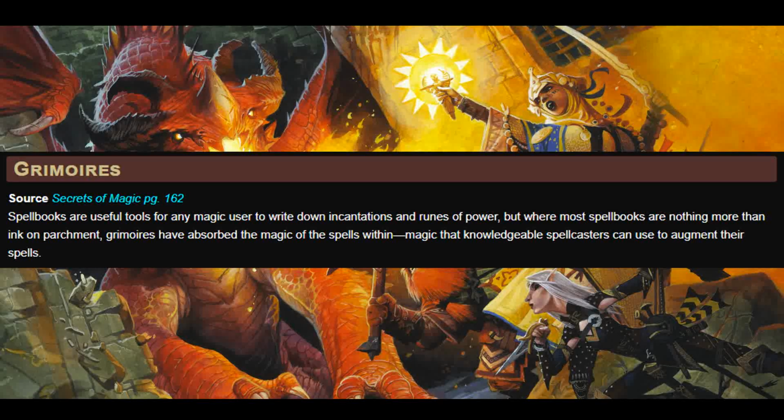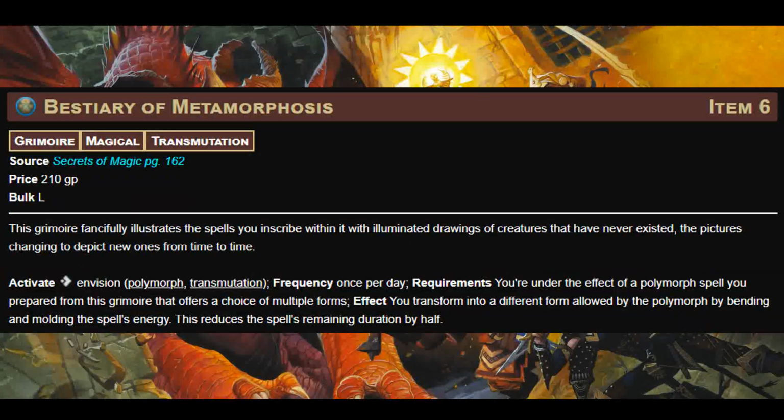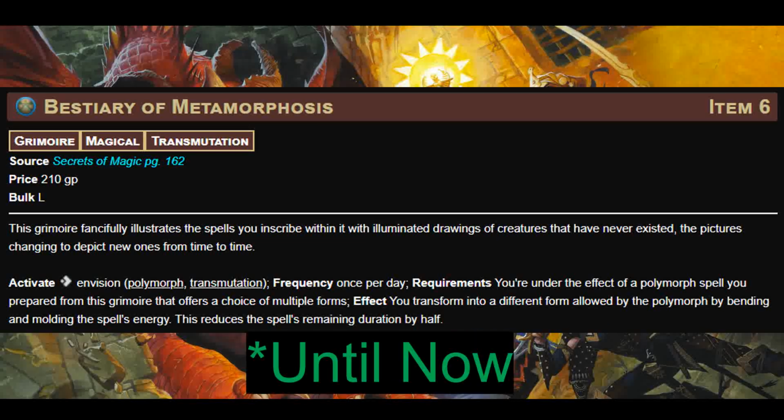My favorite that I've read so far is the Bestiary of Metamorphosis. Its ability allows you to transform into a different form allowed by your polymorph spell while still under that polymorph spell. This does reduce the duration of the spell by half, however, it is something that we've never been able to do in Pathfinder 2. I find that pretty amazing.